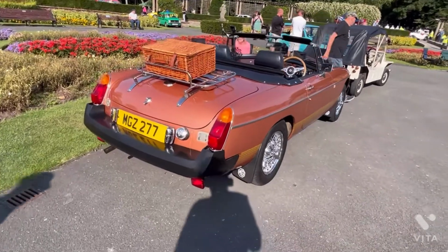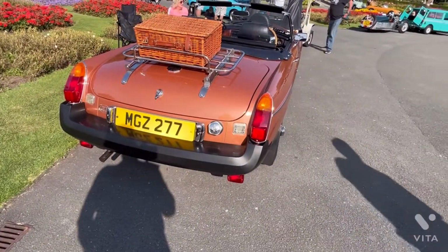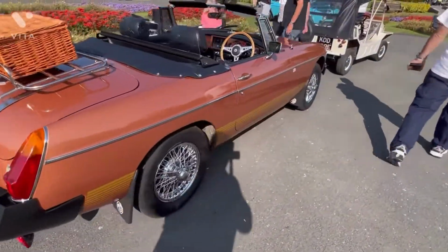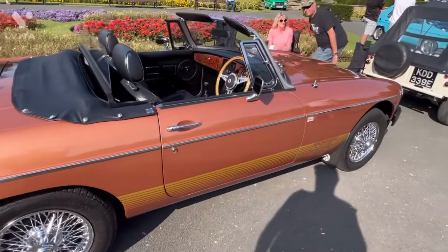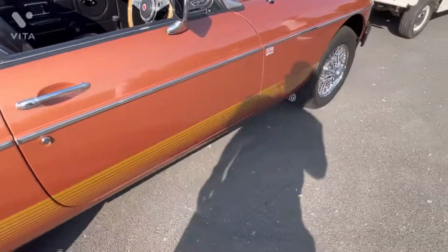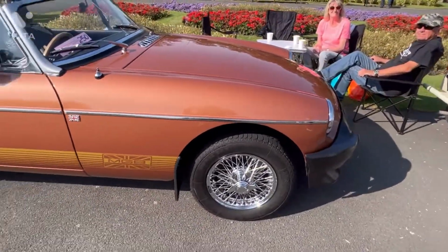That's a good one. That is. That's a beauty, folks. MGB. Stunning. Wow. Beautiful. Thank you. Absolutely stunning.